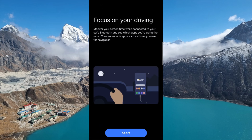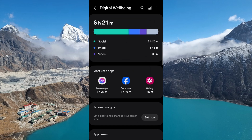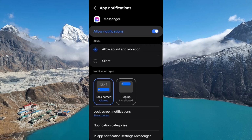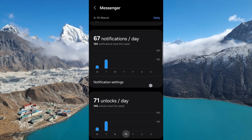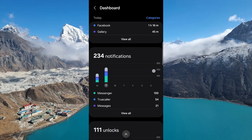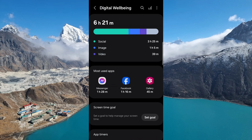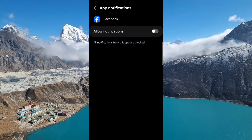Now, let's talk about the advantages of integrating digital well-being into your daily routine. Firstly, it promotes mindfulness by encouraging you to be more aware of your digital habits. This increased awareness can lead to healthier screen time habits and improved overall well-being. Secondly, digital well-being can help you reclaim your time. By setting limits and pausing certain apps, you will find yourself with more time for activities that truly matter, whether it is spending time with loved ones or pursuing your hobbies.